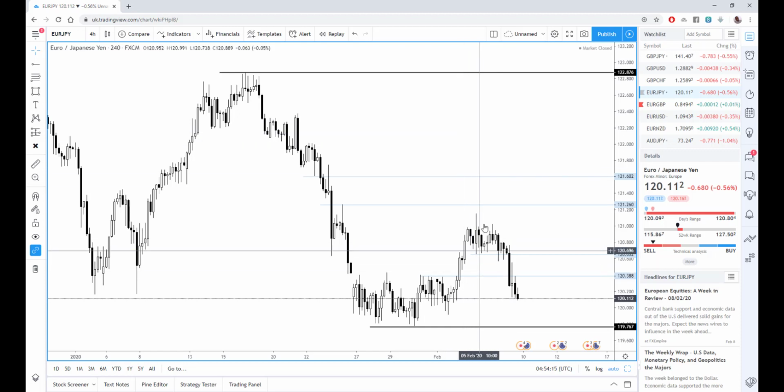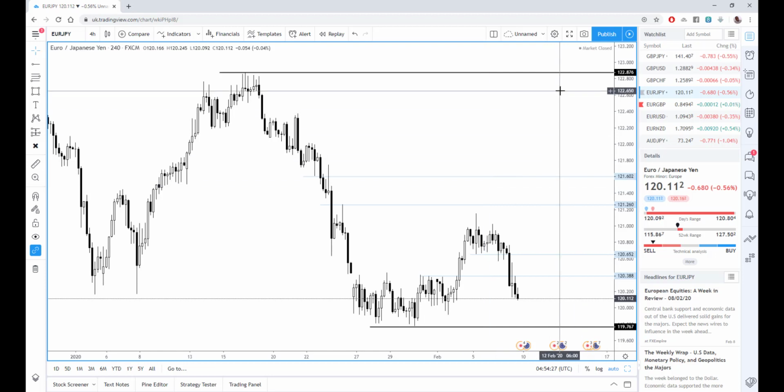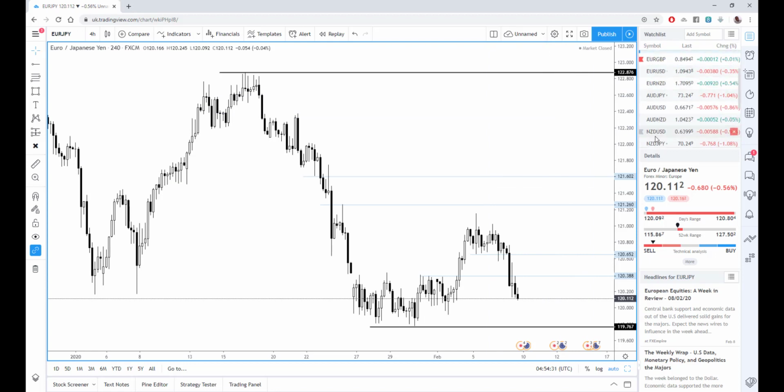So we have reached the target, and that's it. There's nothing to do on it. Just sit on your hands and look for something else, which I'll cover in the forecast.